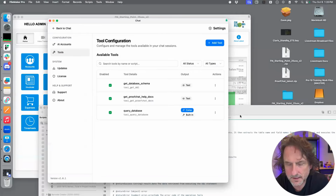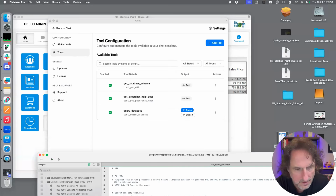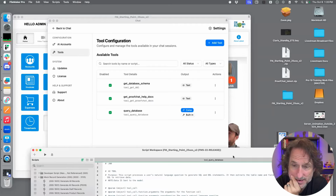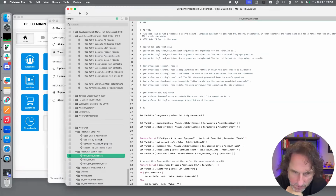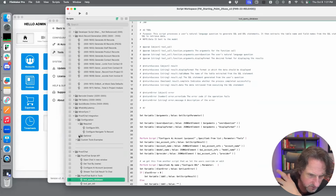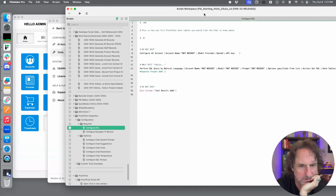If you want to edit the instructions or the system prompt, we have some configuration scripts that you can use. In the docs we have a description of the configuration scripts that you can run, but they're all in a folder that got imported here. It's the ProofChat integration, Configuration. You have required ones, and these are the two that you missed so far. And then here are the optional ones. So this is one that we have to do.